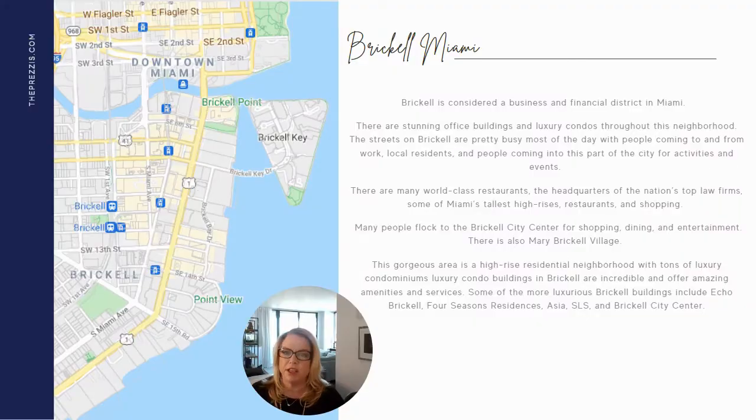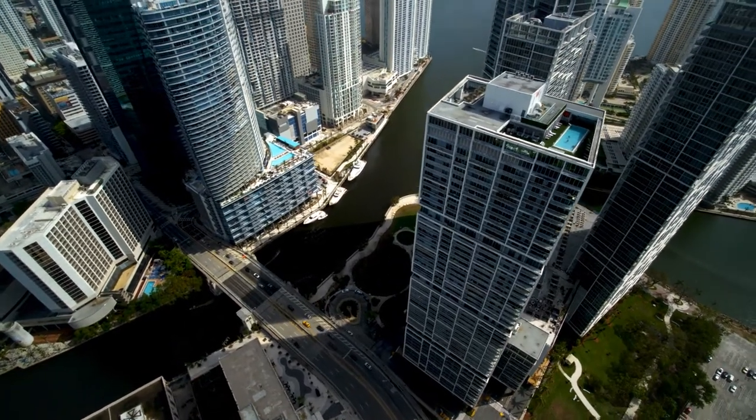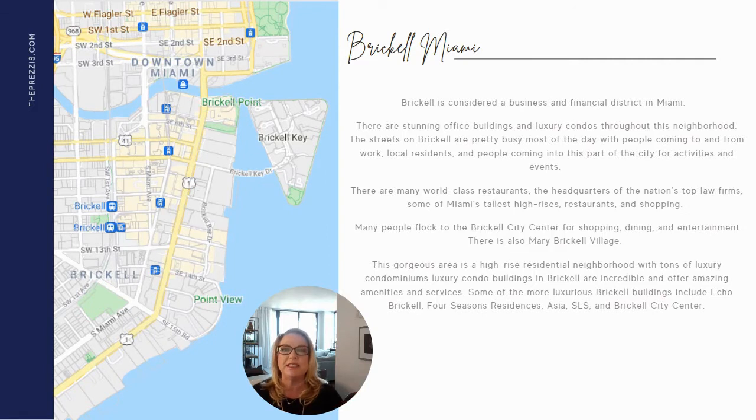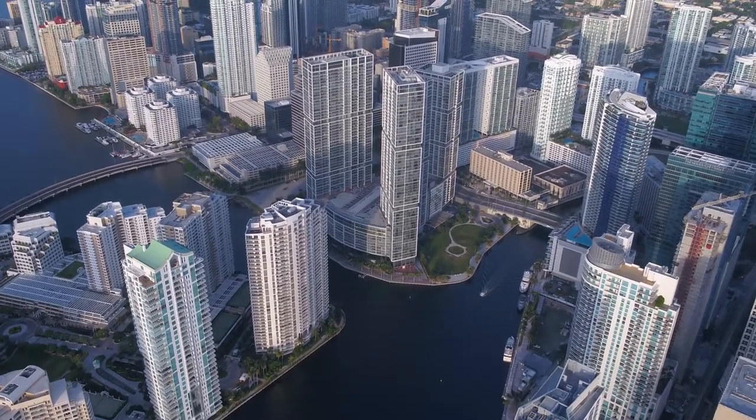Brickell is considered a financial district in Miami, and there are beautiful office buildings. There's also a lot of luxury high-rise condominium buildings throughout this neighborhood. And in these buildings, there are a lot of stores, restaurants, and shopping. There's just a lot going on in Brickell, and it is definitely a big neighborhood inside of Miami-Dade County. A lot of people go to Brickell City Center, with a lot of shopping, dining, and entertainment. And then there's also Mary Brickell Village, which is a little bit older shopping center that has been here for many, many years. This area is just really full of gorgeous high-rise residential properties and super luxurious properties.